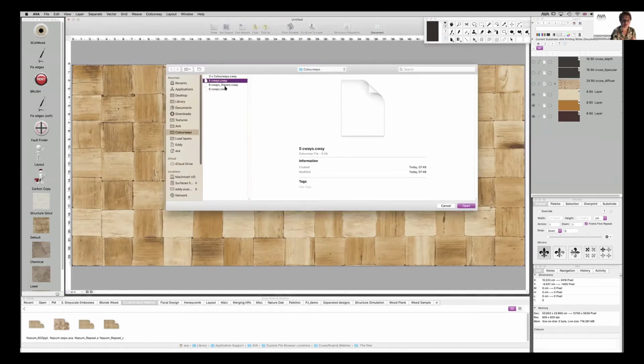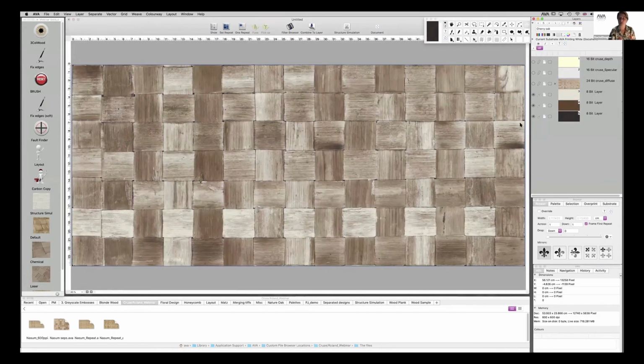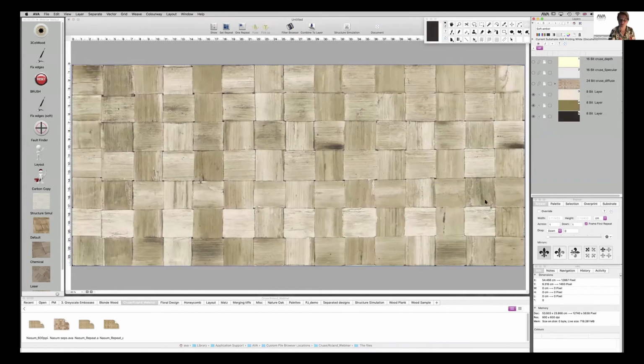I'm going to add 5 more, so I end up with a total of 6, and then we'll see that I now have a range of colorways in here. So that's a little bit of further development that I've done to this document.